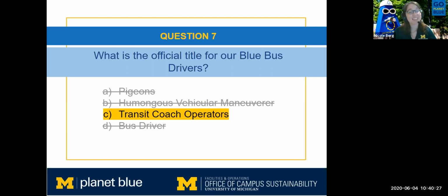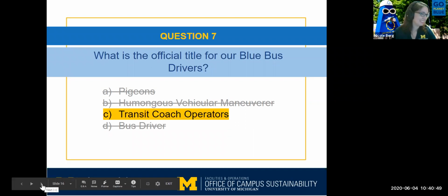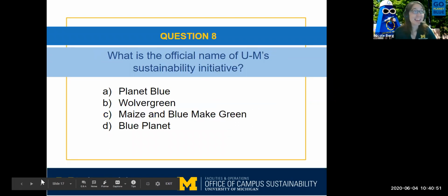So thank you for getting us all around, and a special thank you for right now and everything you're doing for our essential workers. They have done a lot of work to keep our essential workers safe and make sure the buses are safe to use. But also, speaking of the buses, if you've seen them around campus, you might just know the answer to our next question. Question number 8.